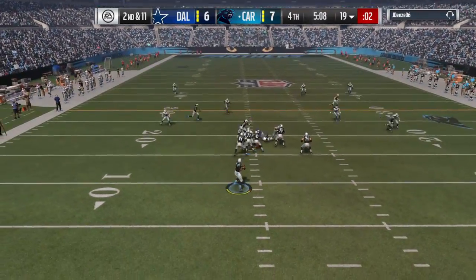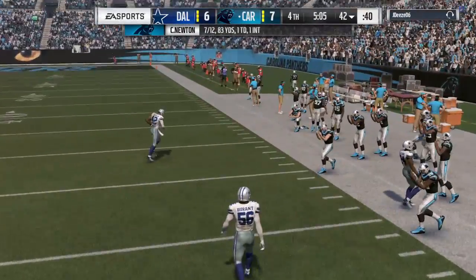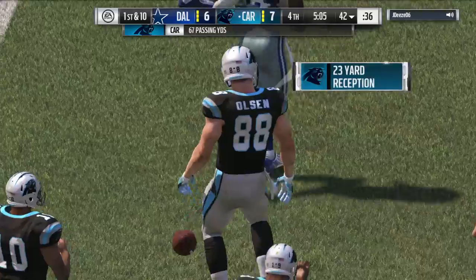Second down, here's Newton. And he goes out of bounds across the 40-yard line. 23 yards on the play.